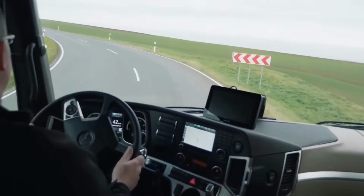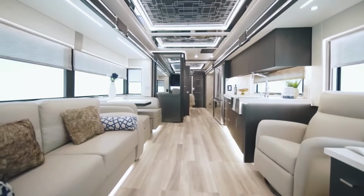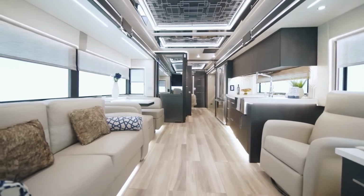3. Newmar King Air. The Newmar King Air costs $1.5 million. That's a lot of money, but wait until you hear what you get. This motorhome is covered in fancy Italian leather. Even the dashboard is wrapped in leather. The seats can move in any direction, and they even give massages. It's like having a spa day while you're driving.